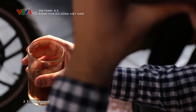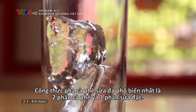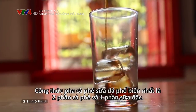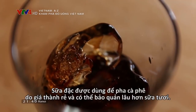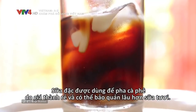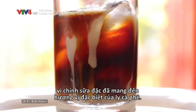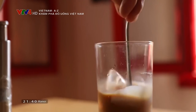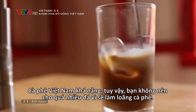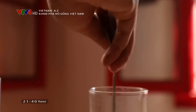Really delightful. The most common recipe to make Vietnamese iced coffee, Cafe Sữa Đá, is two parts coffee to one part condensed milk. Condensed milk was first used because it was cheaper and lasted longer than fresh milk. It was a good choice indeed, as condensed milk created a very rich aroma and flavor for the drink. Even though the coffee can be quite strong, too much ice on a hot day can dilute the mixture.